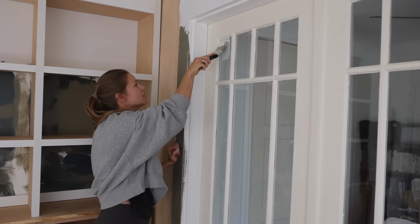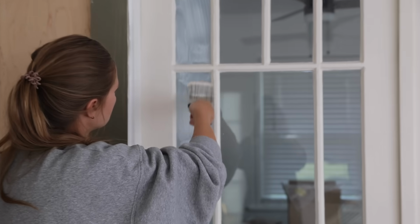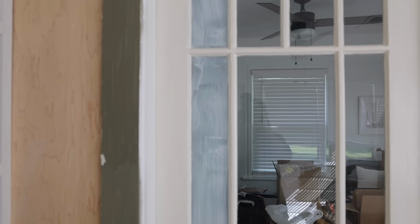So basically, if you don't know what this is, you paint it on your glass to cover it, and then you paint, whether you spray or brush, and then you come along the edges and cut it with a knife, and then you just peel this off, and you have perfect edges and clean glass.